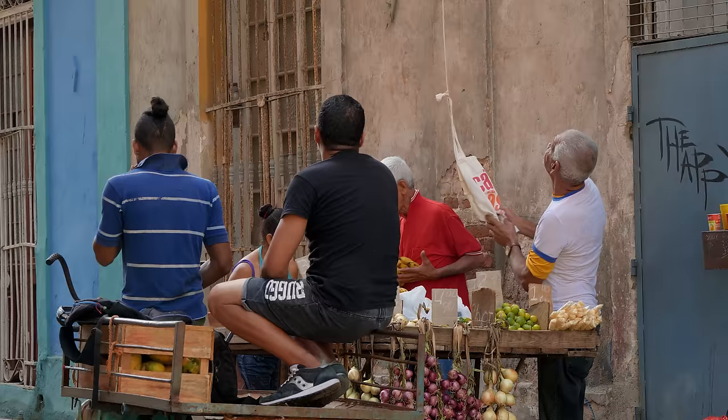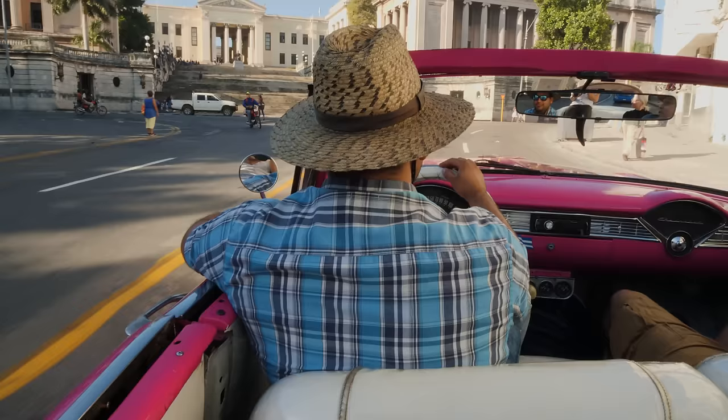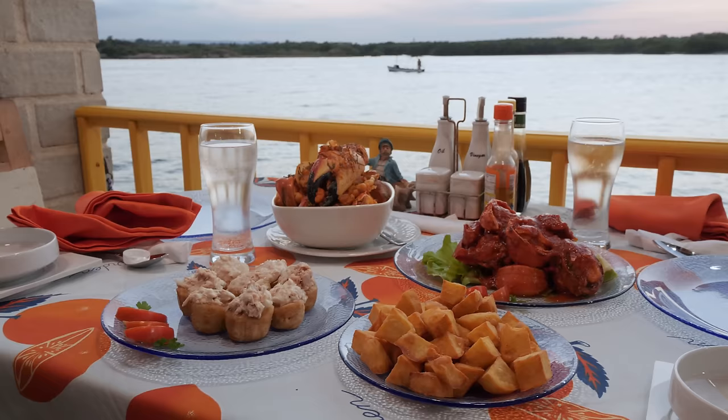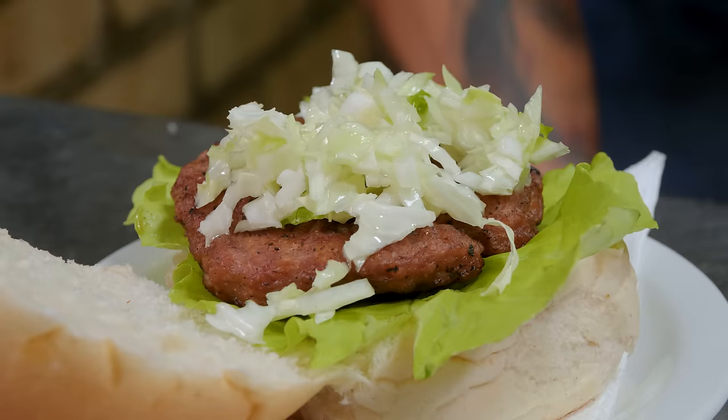Adapt and overcome. This is the ethos felt around Havana. From pizza to five-star seafood, what really makes Cuba work isn't the ingredients.